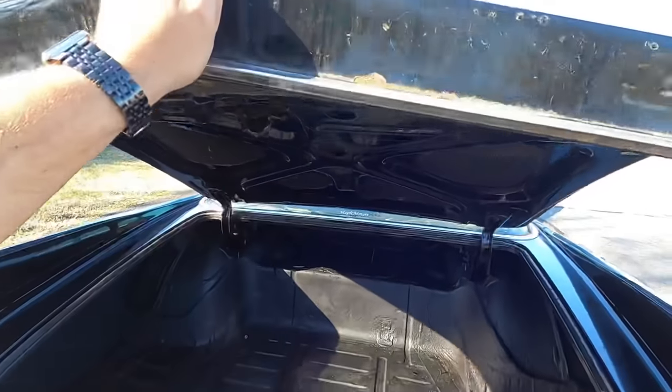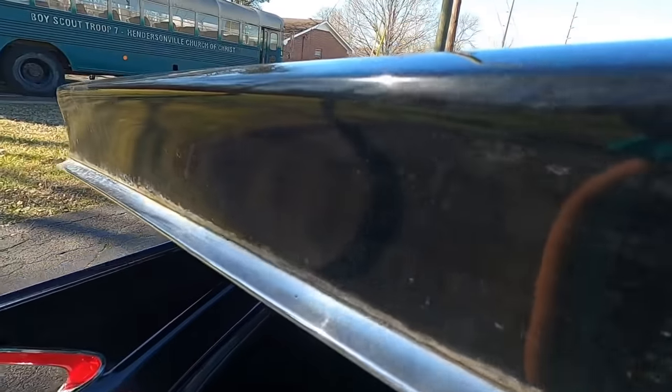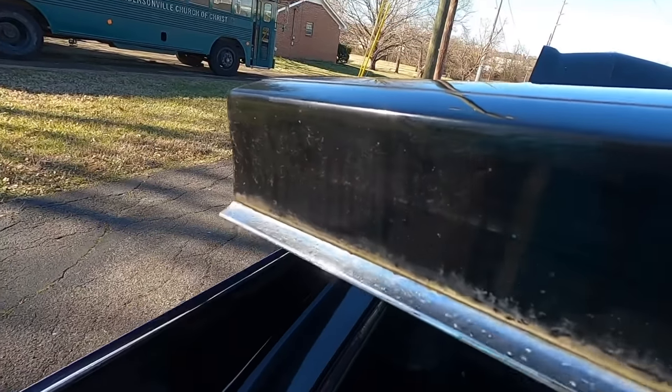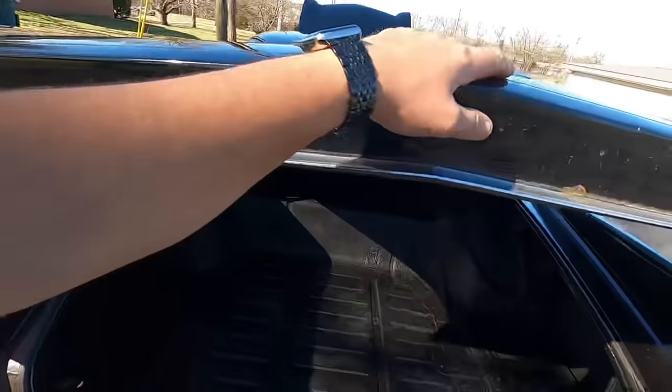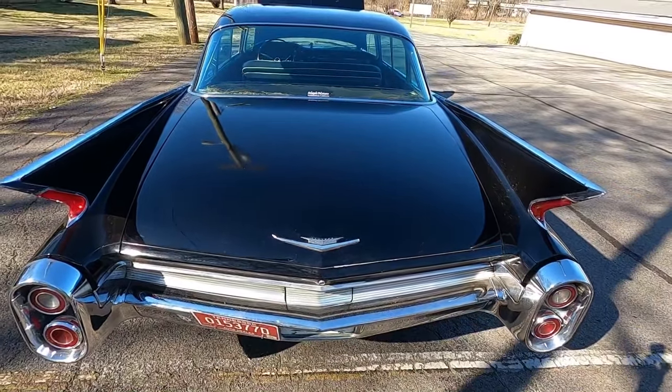Coming on down with this trunk lid, you can see on the edge there, it's got a chip. A little bit of dirt in there, it could have been scrubbed out. Got pitting on your chrome there too. Coming on down. Shuts good. Oh, that looks awesome.